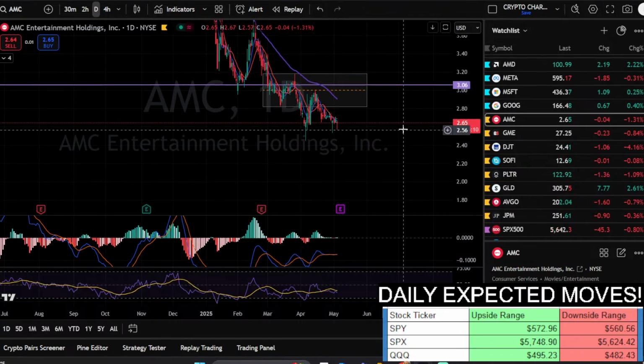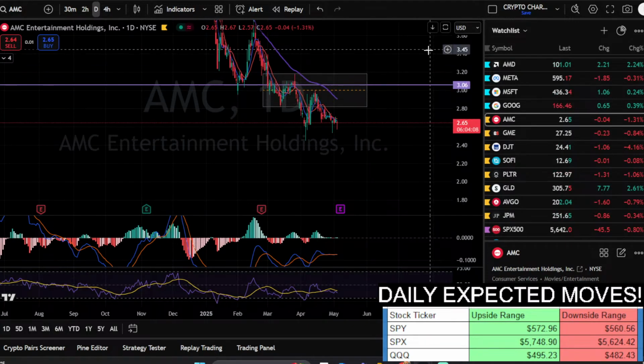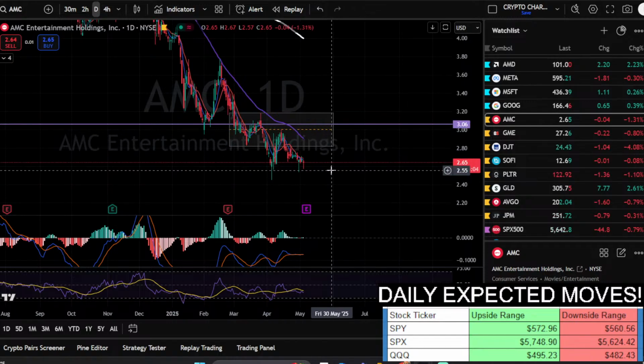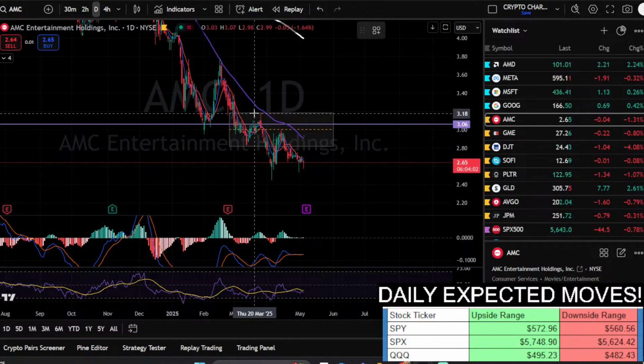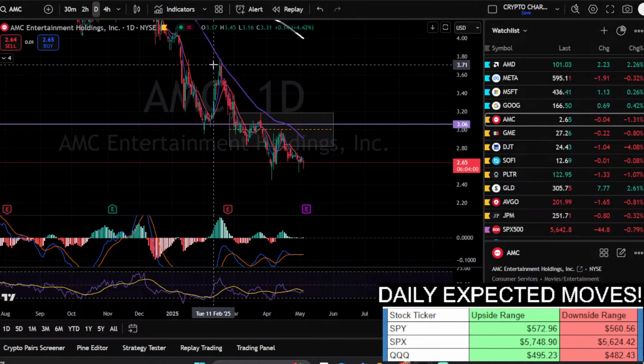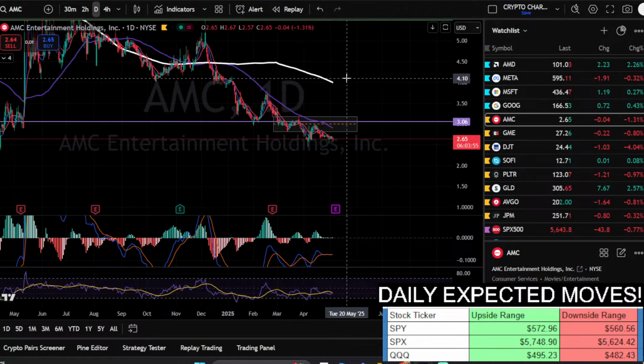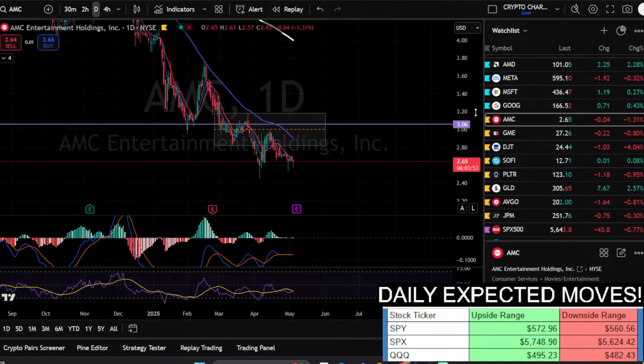It's a great accumulation level, but have we really broken through what we need to break through? Not at all. You got to see this thing start to take back these type of levels. Then after that, you got to take back these type of levels. It's got a long road ahead of it. Hopefully they have a good earnings.